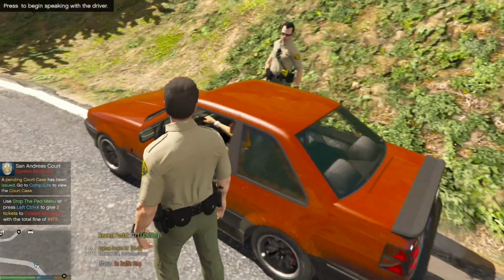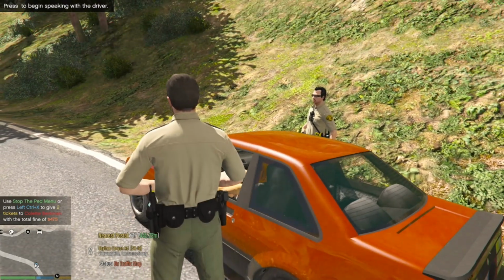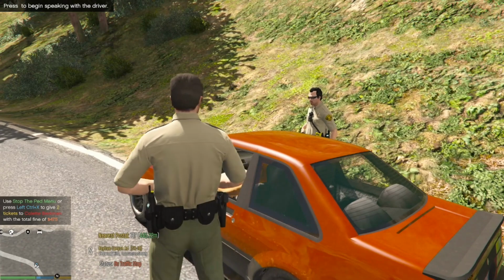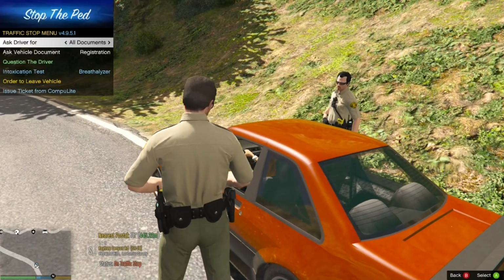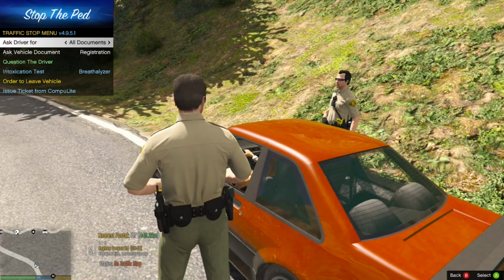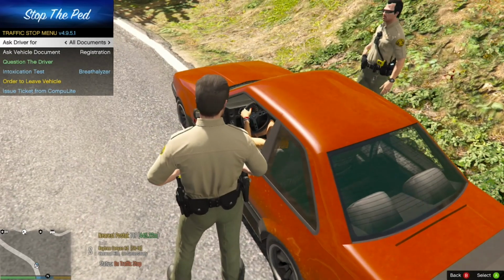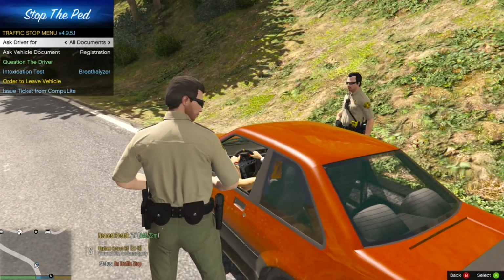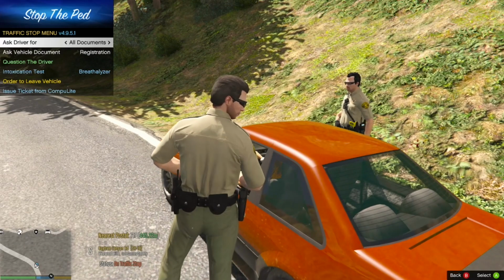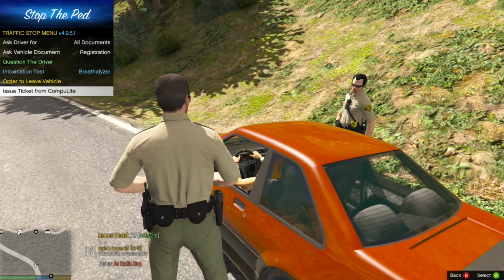Alright, man, so today you're going to be receiving two citations. One is going to be for the expired insurance, and the other is going to be for failure to stop at that stop sign. So like I said, I would contact the insurance company to get that issue resolved, because you are required to have insurance when operating a motor vehicle on the roadways. And if you get into an accident and your insurance has expired, that's not good.